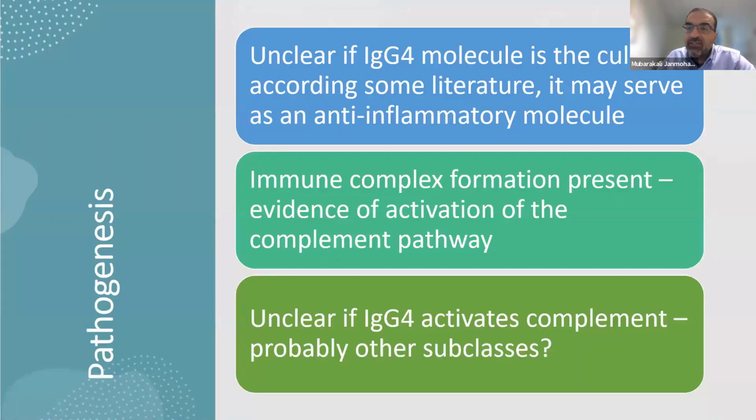The pathogenesis of IgG4-related disease is unclear, okay? There was a question whether or not the actual IgG4 molecule is the pathogenic molecule, but the answer from multiple studies is that it is not pathogenic. So IgG4 itself does not cause the disease. Rather, it is as a result of an anti-inflammatory response to the autoimmune process that underlies this disease, okay? There is formation of immune complexes, and there is definite evidence of activation of the complement pathway.